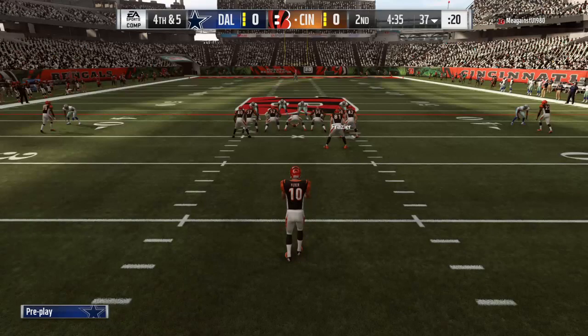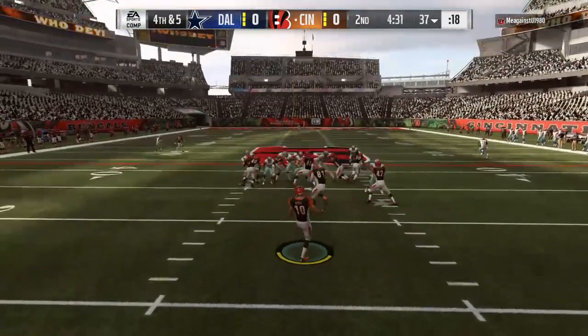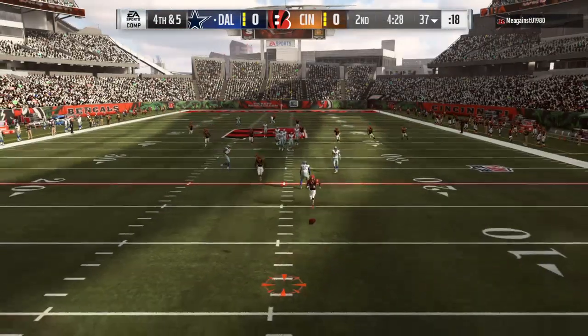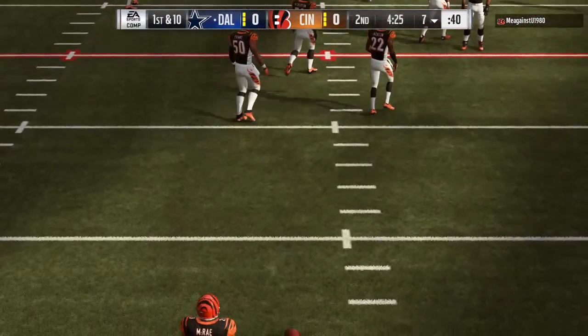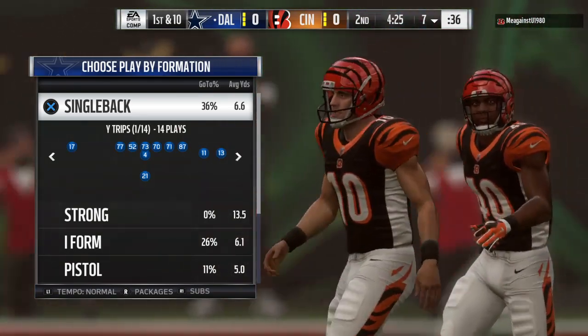So on 4th down, on comes the left-footed punter, Kevin Huber, to punt it away. Back deep is Tavon Austin. And a nice special teams job here. This is going to be down inside the 10 at the 7-yard line. And out now come the Cowboys.